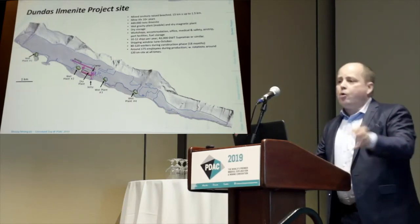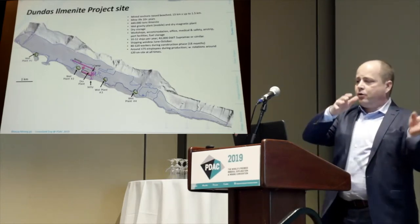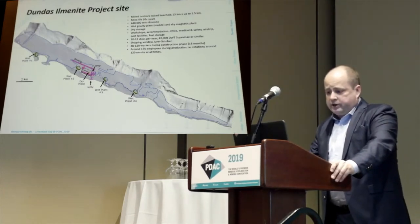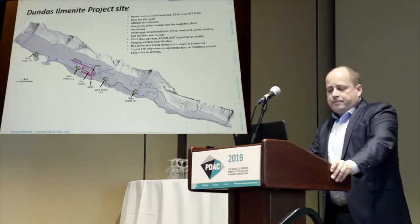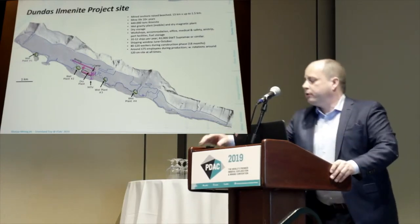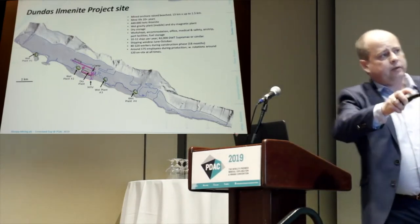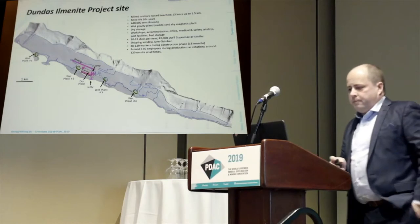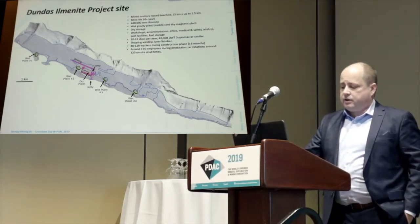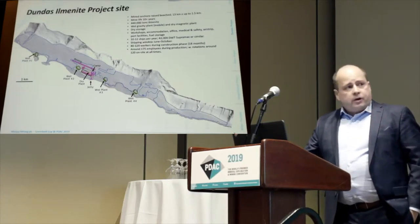The wet gravity plant will be mobile so that we can move it as we go along and mine from one corner to the other corner. We can move it every second, third year in the production phase. It'll go to dry storage. We will have dry storage on site. I don't think I have a pointer here. I do. So we have the dry storage over here. We'll put in workshops, accommodation, office, medical and safety facilities, an airstrip, port facility, and full fuel storage.